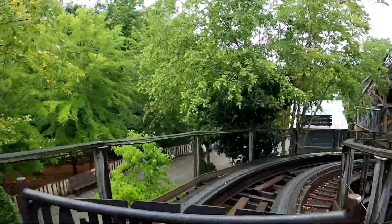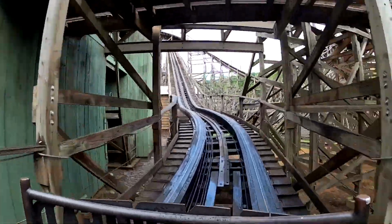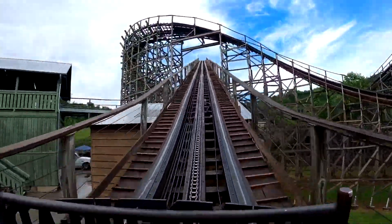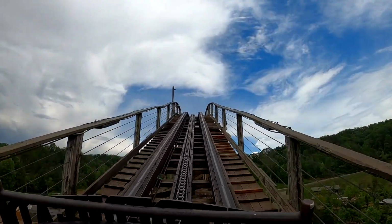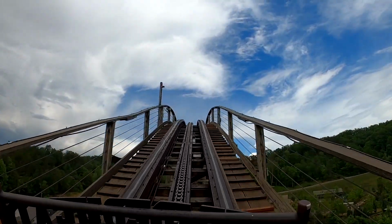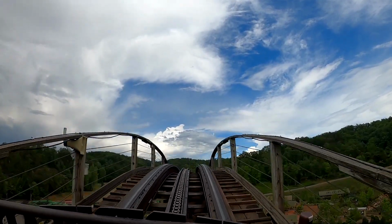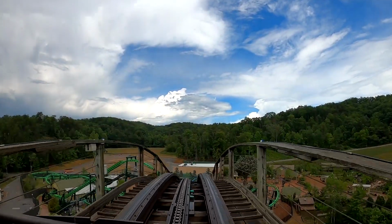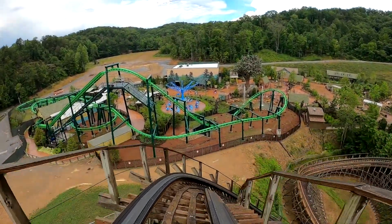Once you roll out of the station, you go through a right-hand helix. It's around 270 degrees, and then you start up the lift hill. This coaster is exactly 100 feet tall. When you get to the top, as of 2019, you get a great view of Wildwood Grove. Before Wildwood Grove existed, there was just a bunch of trees back behind the lift hill, but now you get the awesome view of Wildwood Grove, which is great.